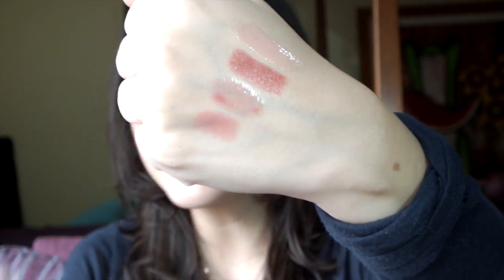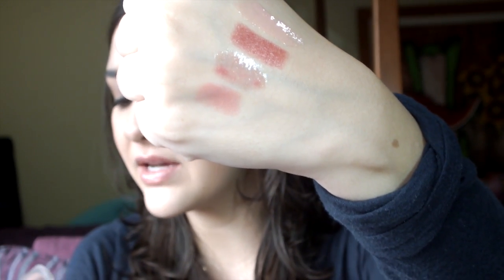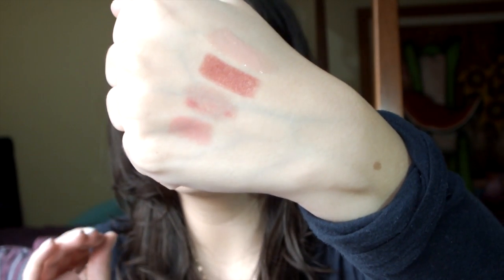Then we've got the Buxom full-on lip cream in White Russian. I haven't noticed any smells on these, like they're all sweet and nice, but this has a very, very sweet smell, very minty and sweet, and it's basically a very whitish pink gloss. These Buxom glosses are amazing because they have the tiniest plumping effect and they actually feel minty on your lips.